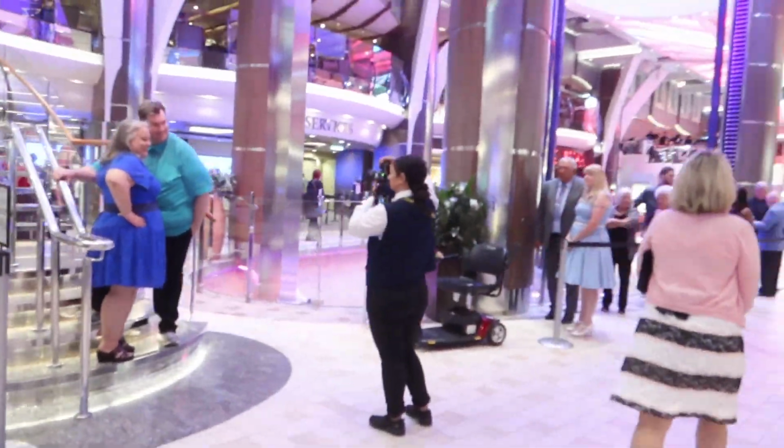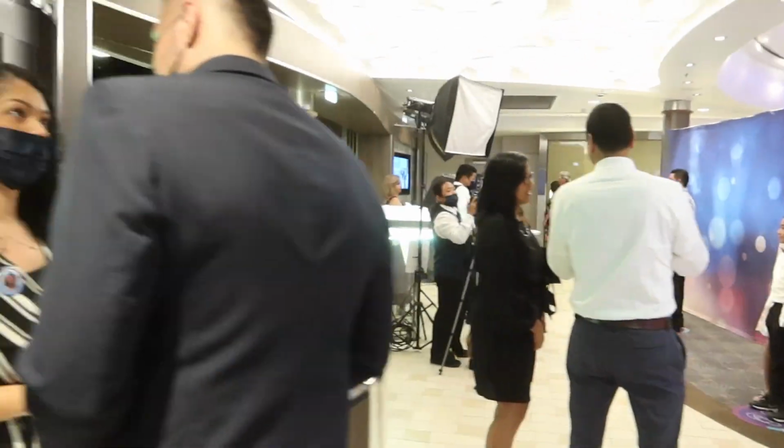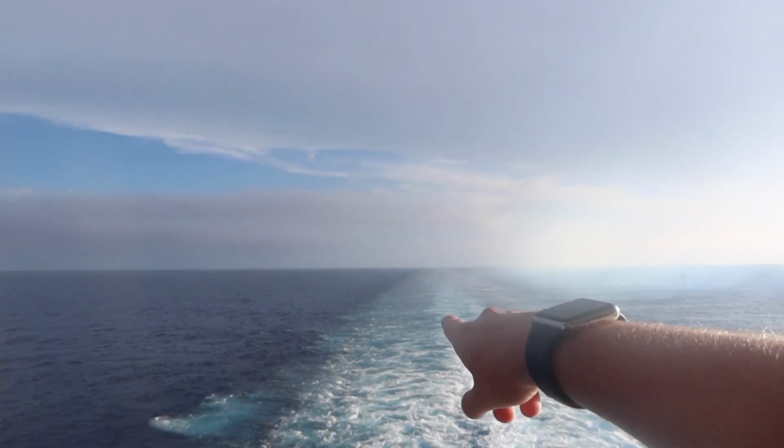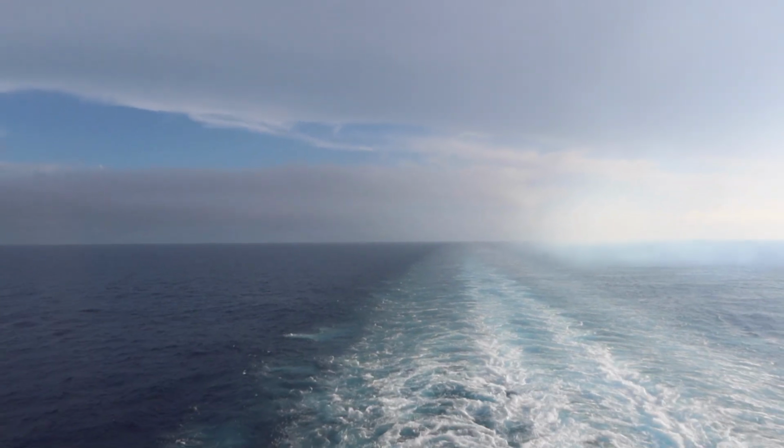Everybody's getting those cruise photos done. Look at this, the lines are kind of starting to get long. It's, what, 6:30 now. Now is the time that everybody tries to get those photos done. So way off in the distance there is Nassau. We just left about an hour ago. And we're making our way to Jamaica now.